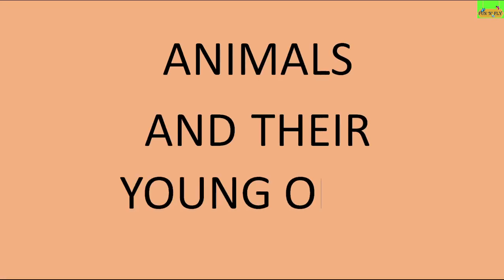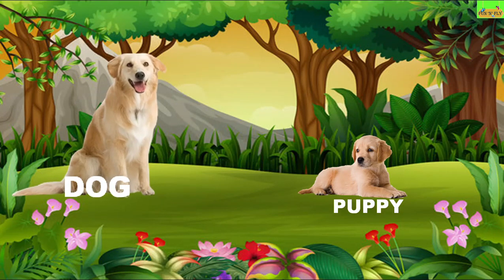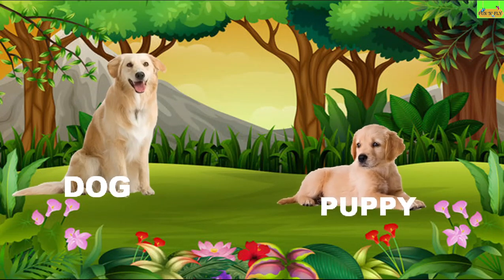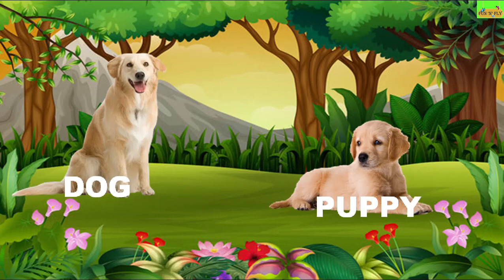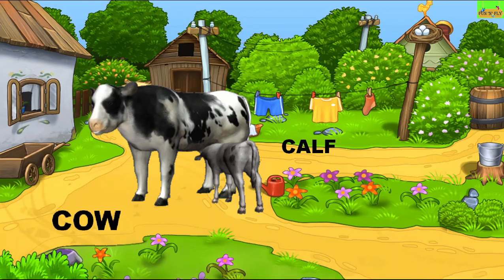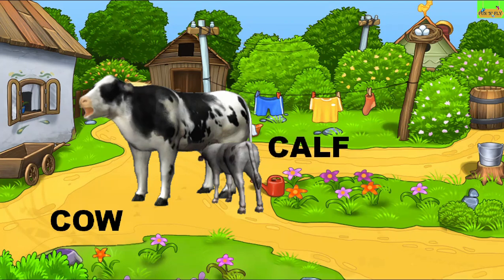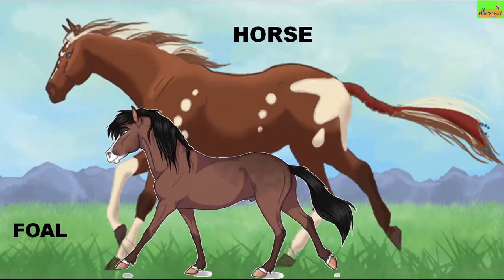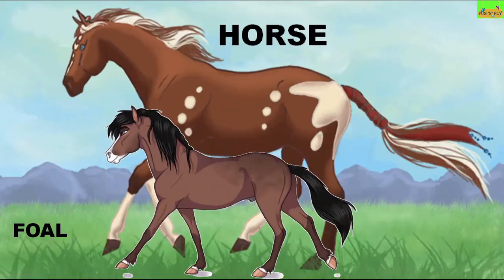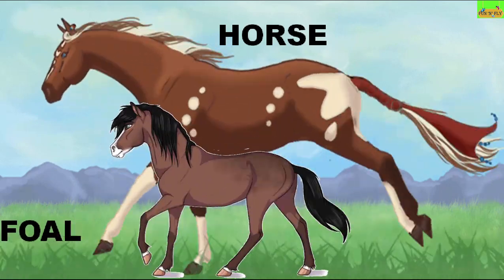and their young ones. Dog. Puppy. A baby dog is called a puppy. Cow. Calf. A baby cow is called a calf. Horse. Foal. A baby horse is called a foal.